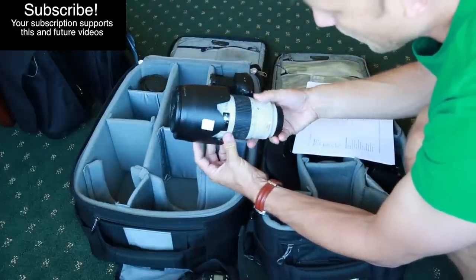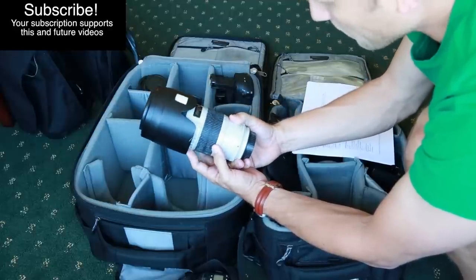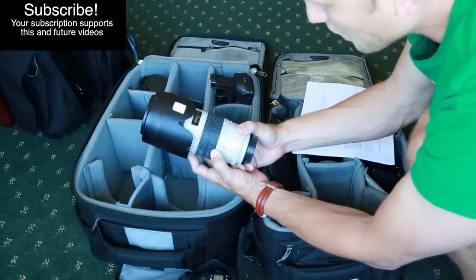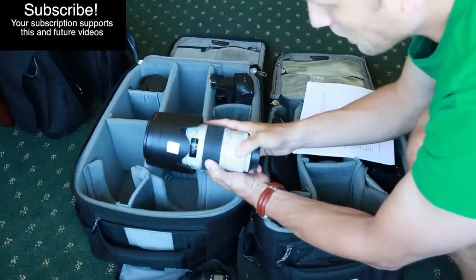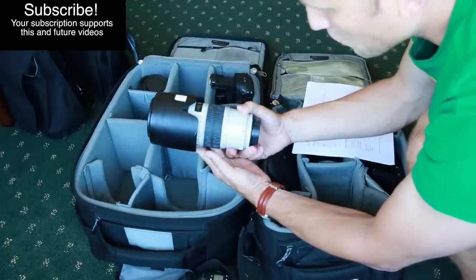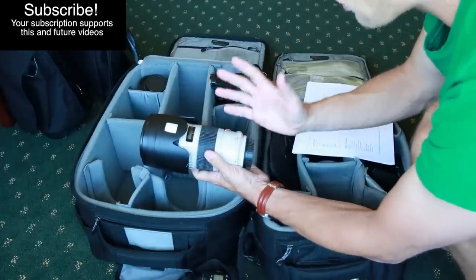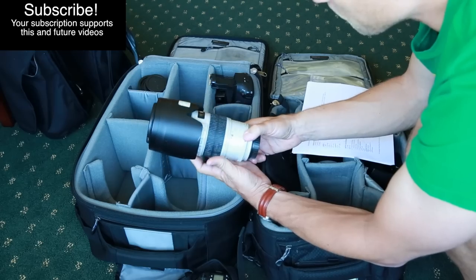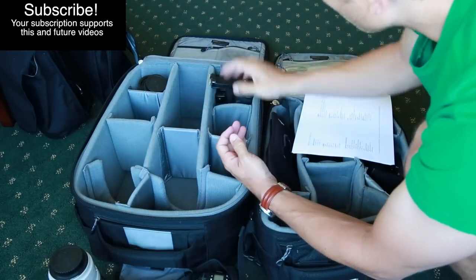70-200 f/2.8 IS. Really, this is a wedding staple. It's just a great lens during the ceremony. This is pretty much what's on our cameras 90% of the time, because you don't want to be too intrusive. I do see some photographers that shoot with shorter length lenses. They get right up in there, and we just don't do that. So we like to stay back a little bit.